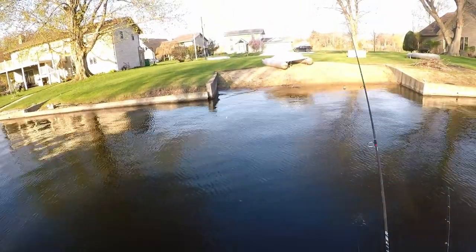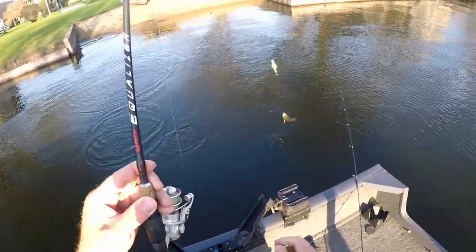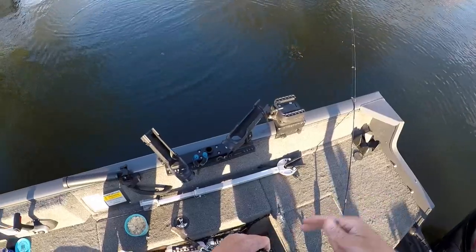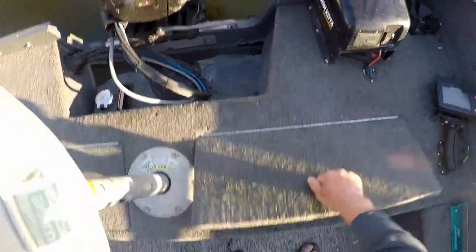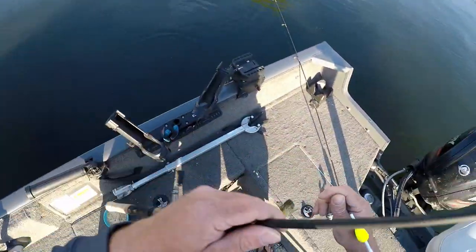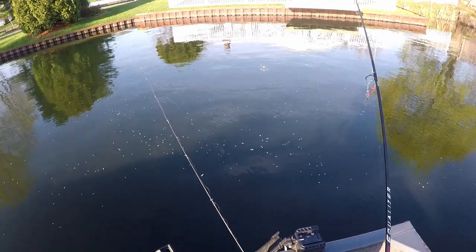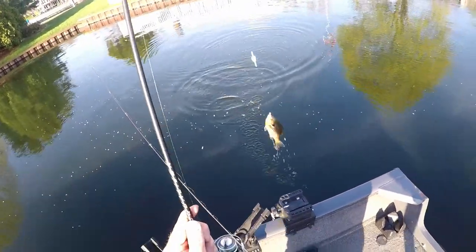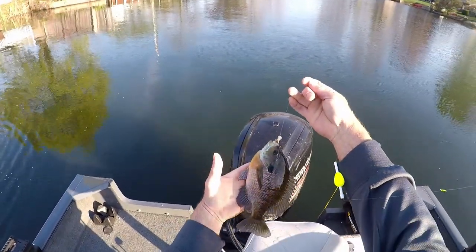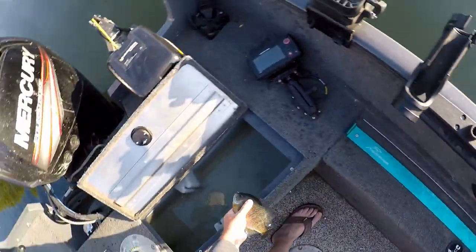Alright, got some action. Got one. Perfect size. Let that one have a little bit. This is exactly what we're looking for. Perfect cut bait for catfish. The perfect size cut bait. Another one. A little decent gill. It's a really nice gill. Really nice gill. About an 8-incher.